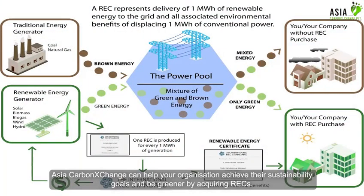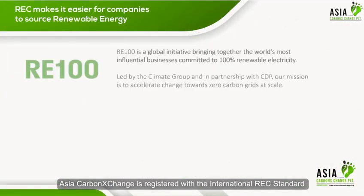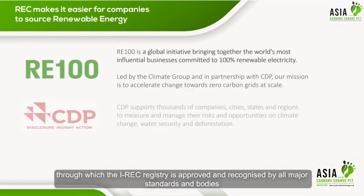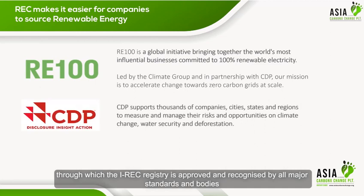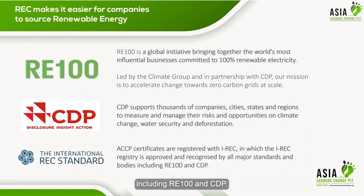Asia CarbonXChange can help your organization achieve their sustainability goals and be greener by acquiring RECs. Asia Carbon Exchange is registered with the International REC standard, through which the I-REC registry is approved and recognized by all major standards and bodies, including RE100 and CDP.